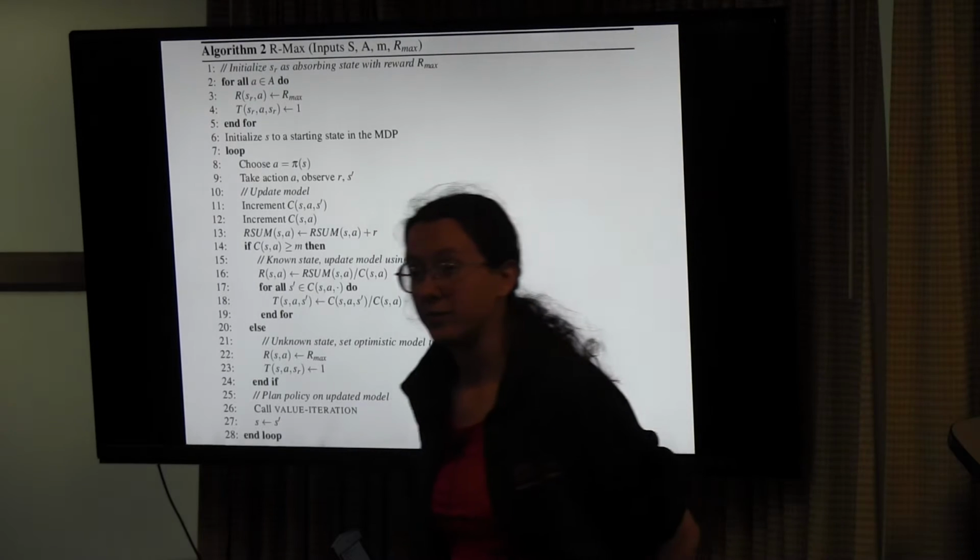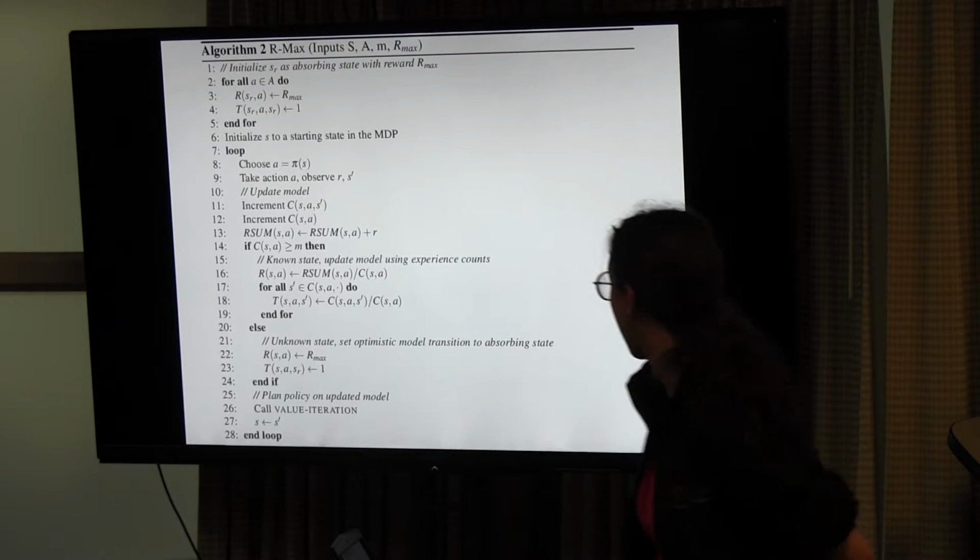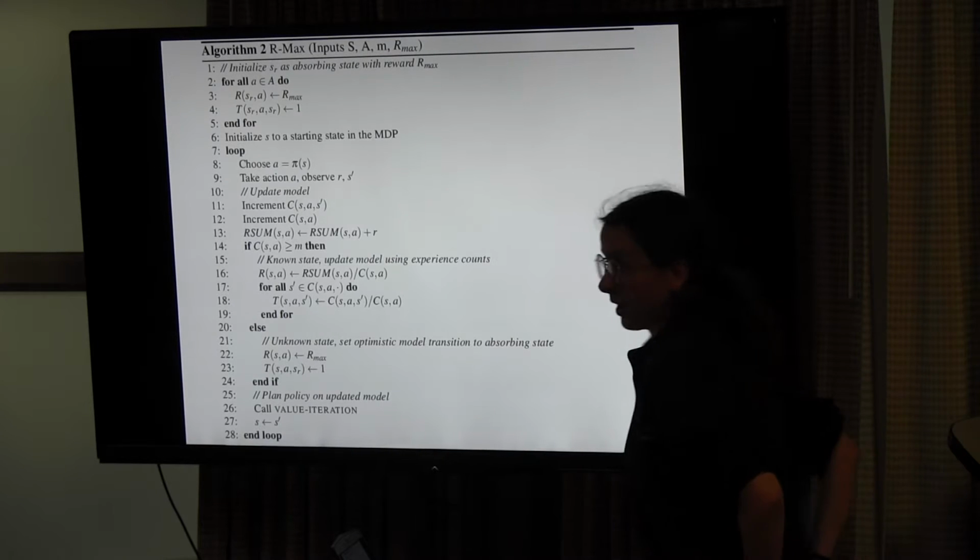So when it says loop and end loop, what determines whether we're going to stay in that loop? How much data that we have.